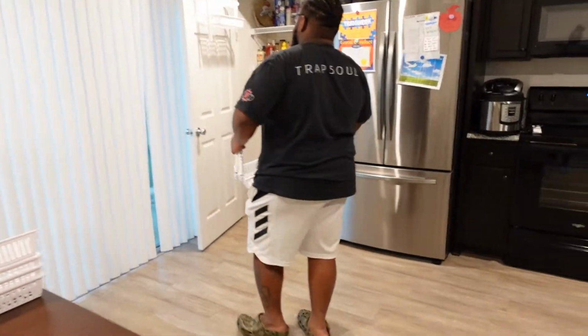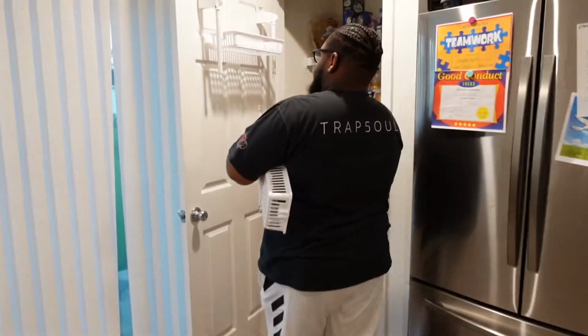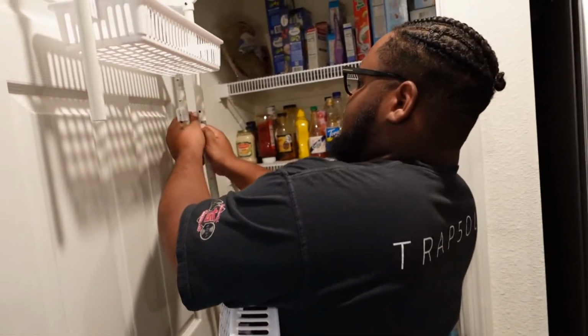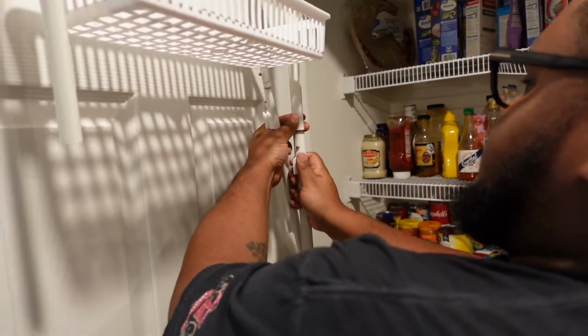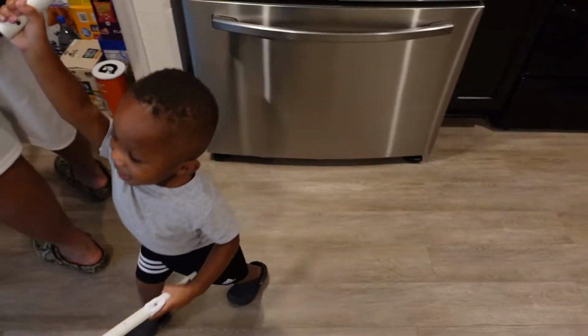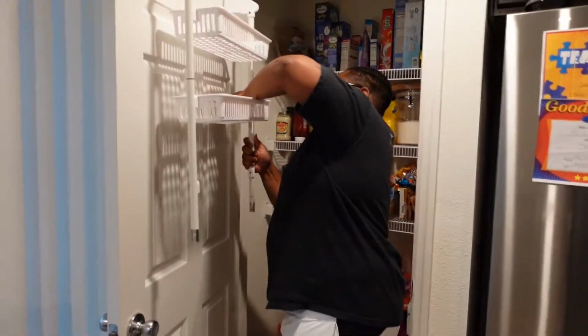Pantry. Should be pretty easy to put together. Christopher, you are putting dents in the refrigerator.